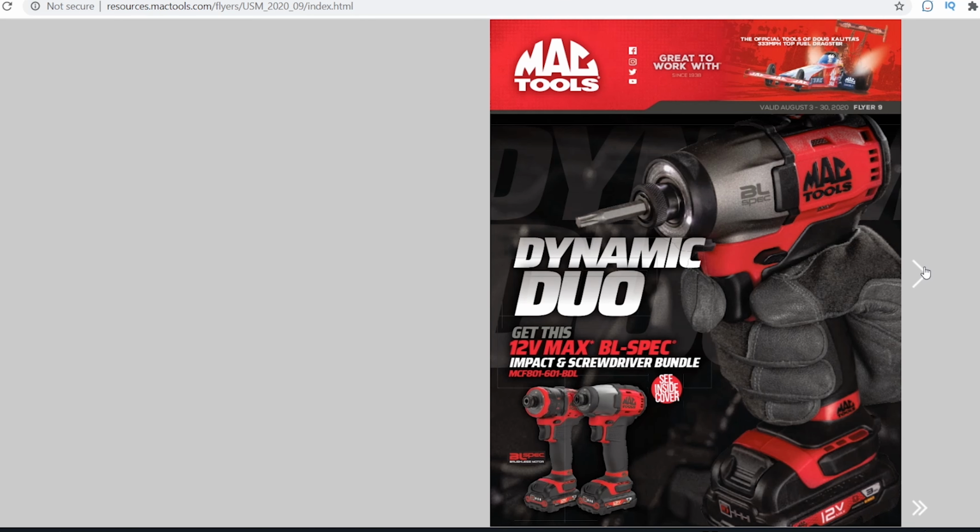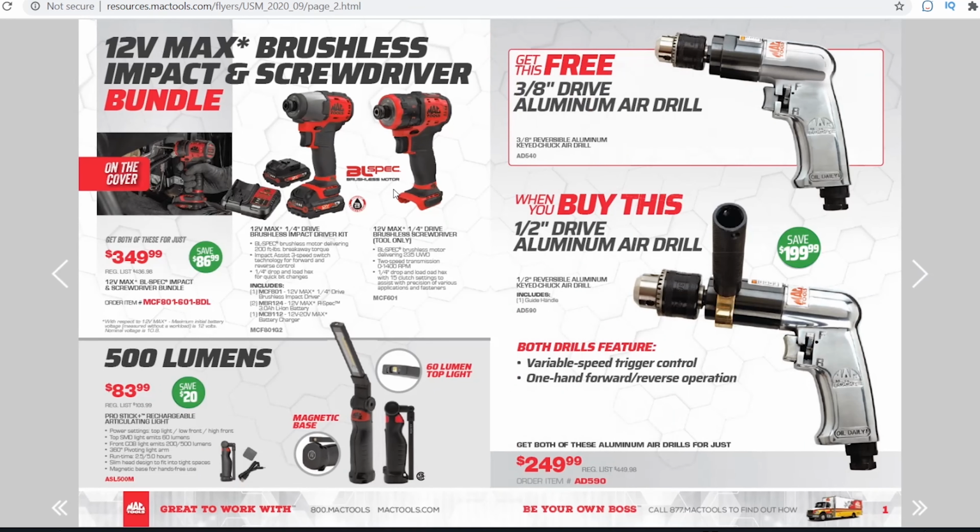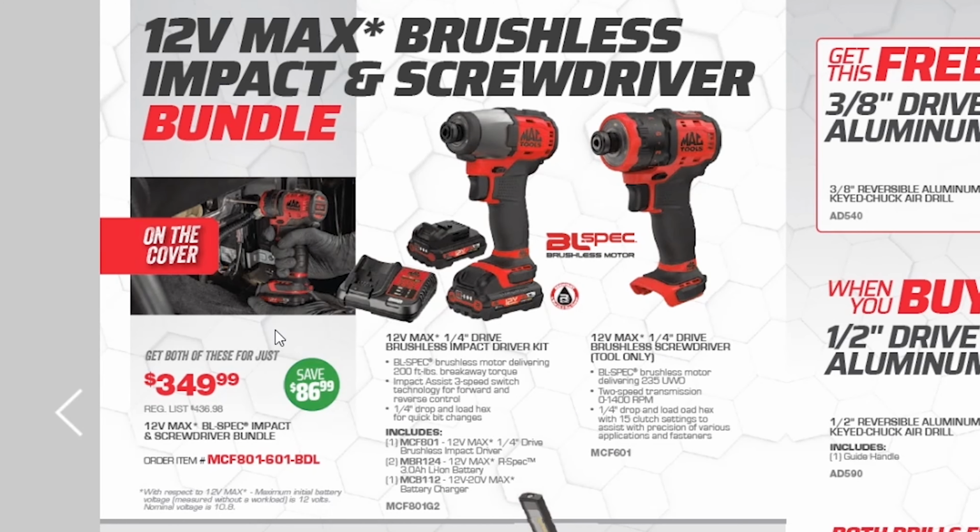On the front, they have the Mac Tools Dynamic Duo. Get this 12-volt max BL spec impact and screwdriver bundle. And it says see inside cover where we can get more information on these. Now, as a lot of you may know, Mac Tools is owned by Stanley Black & Decker, and Dewalt is one of Stanley Black & Decker's tool lines. So these are really similar to the Dewalt. I don't know if there's a huge difference, but the price difference is quite significant. And we see here both of them for $349.99.